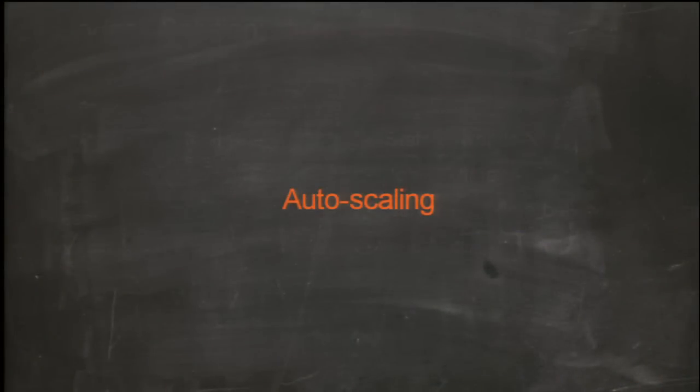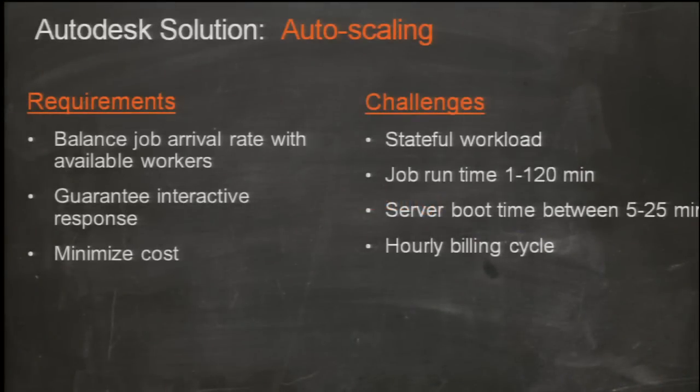So when we ran into this problem, we said, well, okay, this isn't traditionally what you would do with a web service. These are traditionally things that people say cannot be done on a web server. Well, we did do it, and we did it by building our own autoscaler. And I'm going to simplify things a little bit here, just because I have 15 minutes. But these were our requirements.